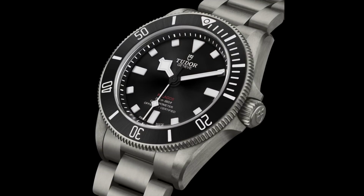Let's be honest, who's going to 500 meters, over 1,000 feet? It's not something we're going to do. I think that 200 meters is more than enough. And that's how it's so slim. Obviously, the watch is only 11.8 millimeters thick. If it were 500 meters water resistant, it would need to have a much thicker case. Hence, I'm quite happy to trade off those 300 meters of water resistance for that lovely slim case.